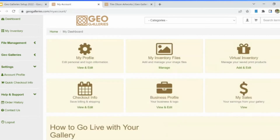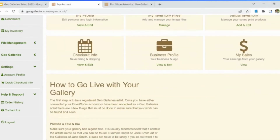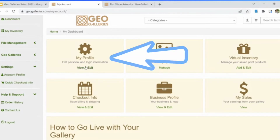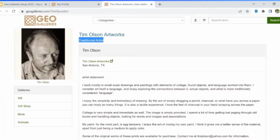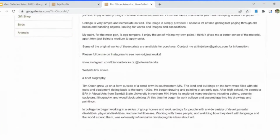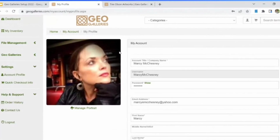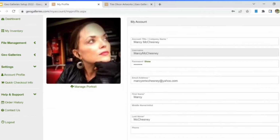Okay, so my account will go ahead and bring you back to your dashboard. Again, you're still in the Geo Galleries dashboard. So from here, you're also going to want to go to my profile. And this is going to basically let us get to your picture, your name, and this bio information. It can be anything you want. It doesn't even have to be this lengthy. In here, again, you would see where your passwords and stuff like that, your username.